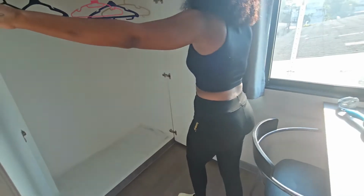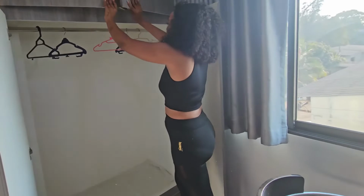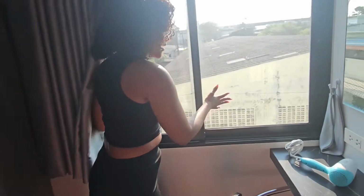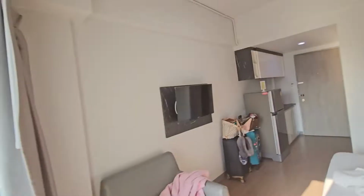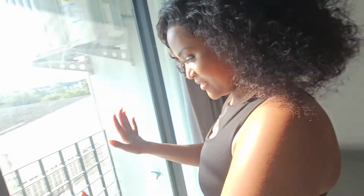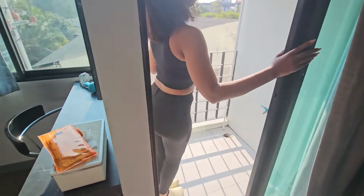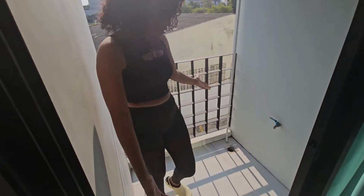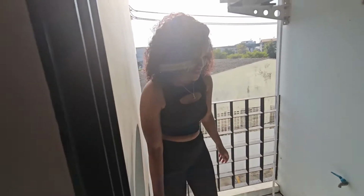Yeah, there are cabinets. We haven't put our clothes in, but I don't think there's a need, it's very spacious enough. Yeah, this is the outside. Let me take you to the balcony. So this is the simple balcony for our room, and this air conditioner over here. So if you want to do some cleaning with water, yeah, that's simple.